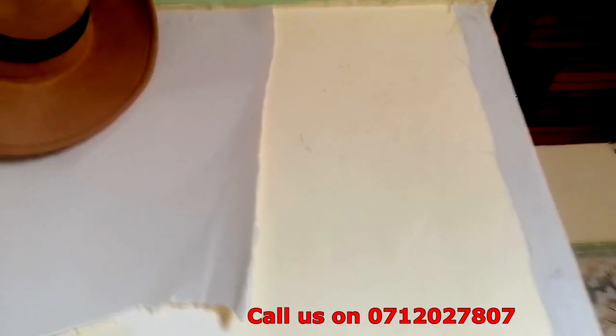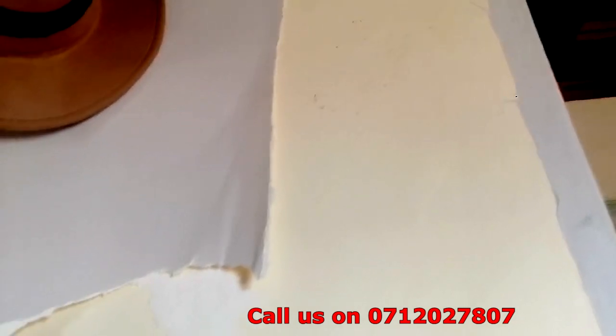This is how the wall looks like. So you see, even the dirt that was there before I installed is still there. So guys, it's that easy. And wallpapers are there to make your house beautiful. So make good use of them. Just make good use of them.